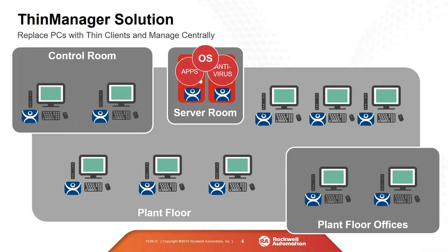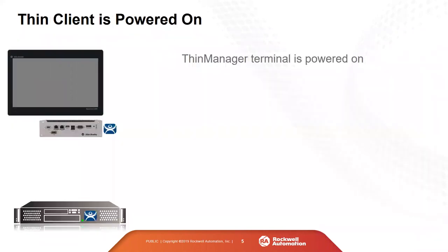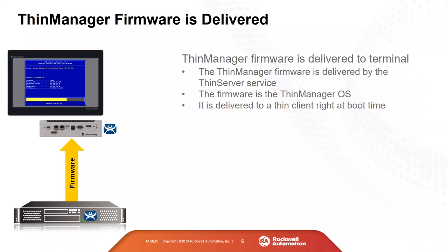That's where we are trending, where we're going with this. So the way it works is any of our devices, when they're hooked up, are going to go out and ask for what type of information you're going to need at your terminal. So the firmware is delivered to the client. I believe it's like a 15 meg file. So it takes a half second to get delivered to the terminal. It doesn't really take any time to do this.